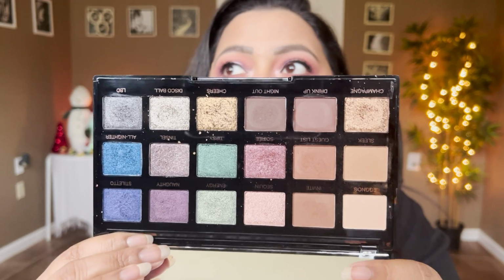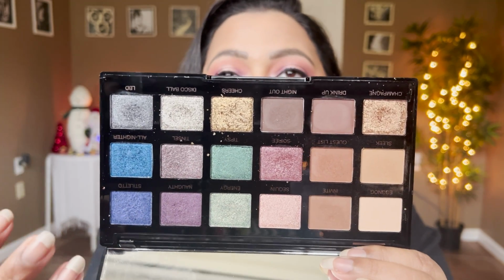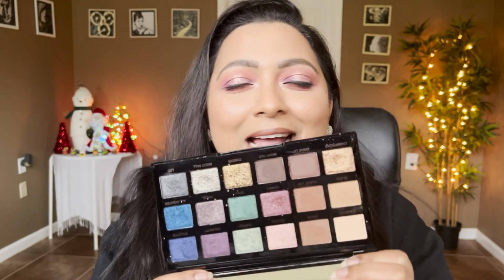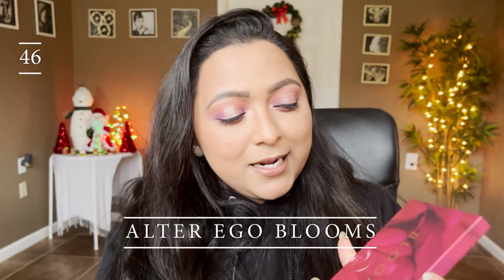I feel like the eyeshadow palette could have been a little more condensed and they could have done so much more with the color story. Am I a little disappointed? I think yes, because I think it's just an opportunity missed. So that's why this is going to be on number 47. On number 46, we have Alter Ego's Blooms palette.